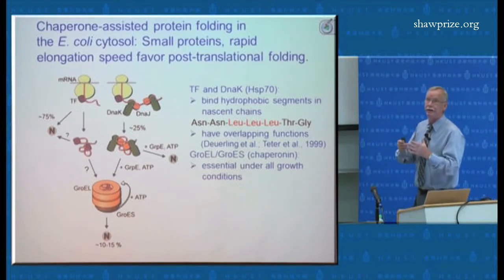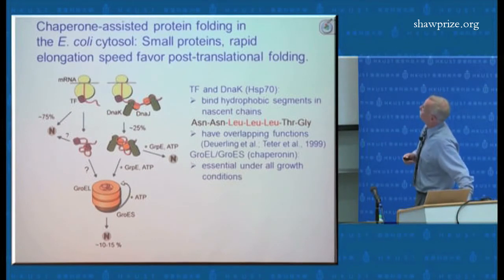This usually requires at least the formation of a complete protein domain or folding unit. So most proteins may interact first with trigger factor, which is bound directly to the ribosome, a chaperone next to the polypeptide exit site. This may be sufficient for most small proteins. Longer protein chains interact subsequently with the Hsp70 system.